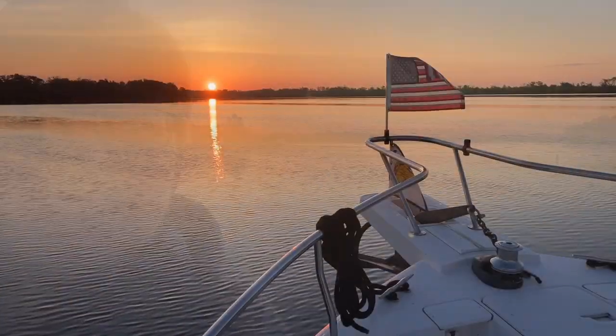We're going to head over to start the Dismal Swamp and hopefully stay at the visitor center, which is just after the first lock. So we're going to head over to the first lock. It's about 2 hours to get there from here at our speed. And it's a beautiful morning. It's quite cool, so we've got our puffy coats on, but it will warm up as we go. Just getting ready to cast off from our dock here. Hope you're having a great day.